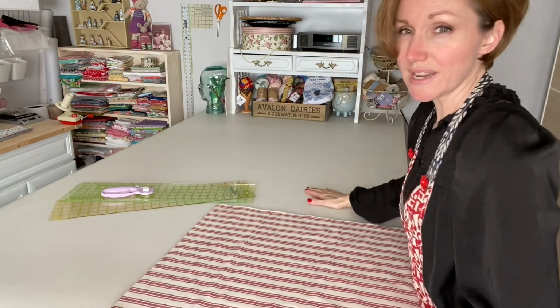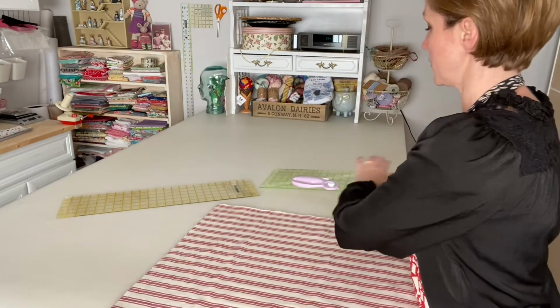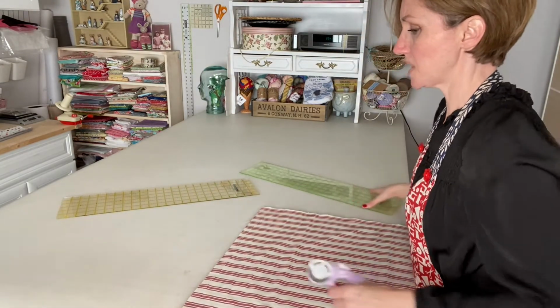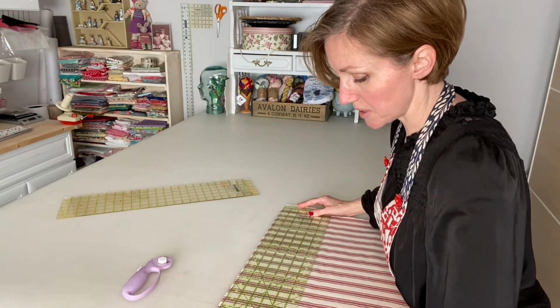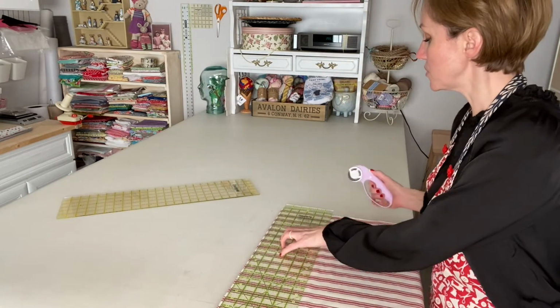I've got this fantastic table that my husband built for me, and the whole thing is a cutting mat. And I used to have one that had grid lines on it, and I do miss that, but we had to replace it, and I didn't see one with grid lines this last time. So we got it like this.